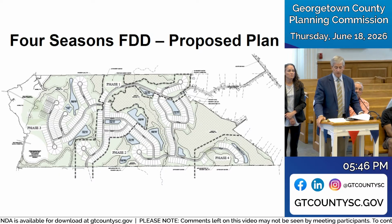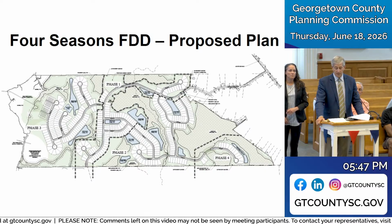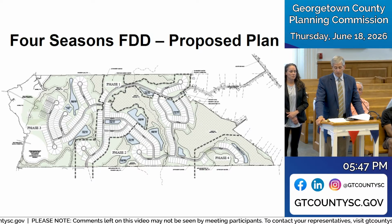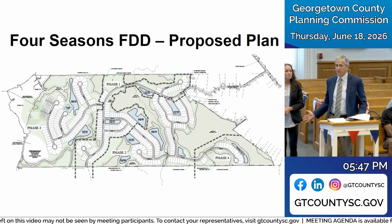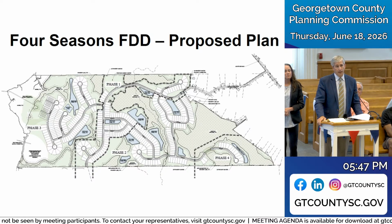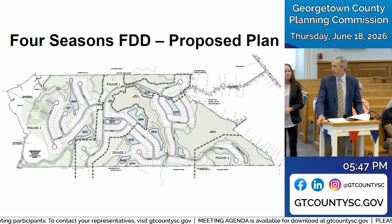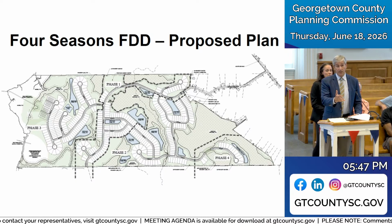To Mr. Hill's question about absorption and a traffic light with regard to these units, based on marketing success, economic conditions, and permitting processes in 4 phases, a good general estimate would be some 8 to 10 year build out for a project like this. As to what warrants a traffic light, Ashley may be able to speak to this better than me, or John. It's a combination of traffic counts and wait times, and it may hit that threshold, it may not, depending on other activity in the community. And John, if you want to speak to the traffic light, we can, if you need more information about that, Mr. Hill.